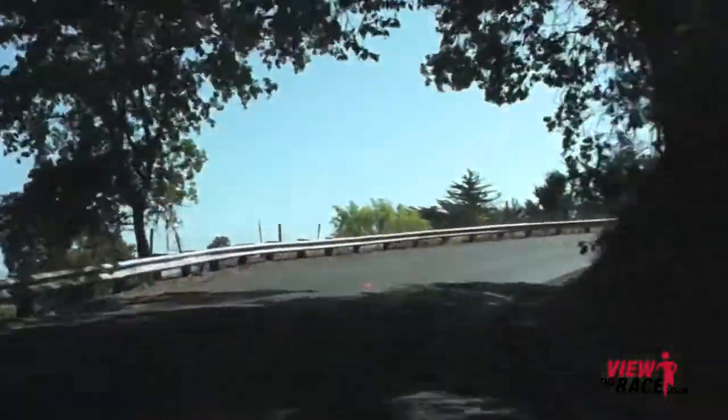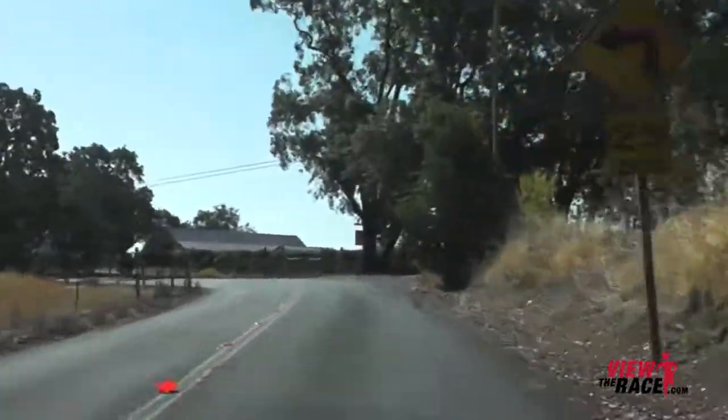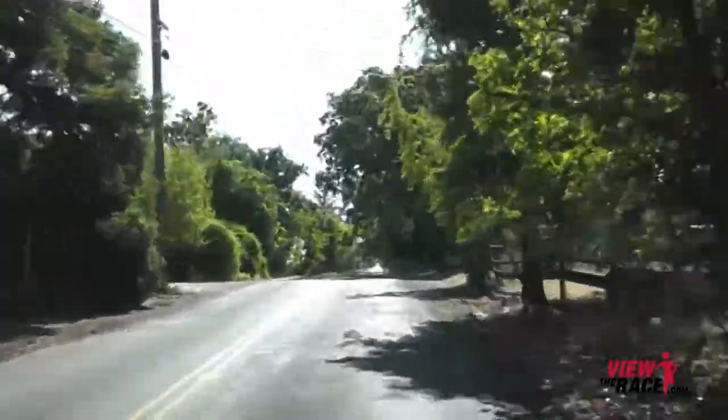As we work our way around this corner, this is probably the toughest hill on the course. Very steep at this point. Really tough part of the course right here. And as you work your way around the corner, the road continues to kick up.